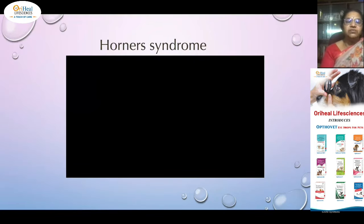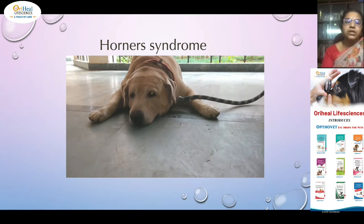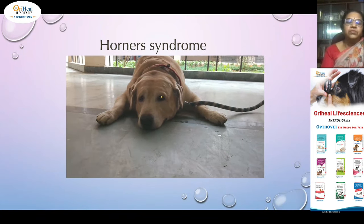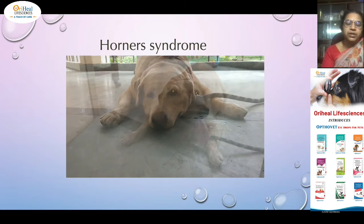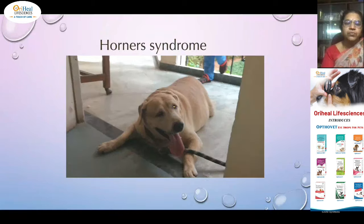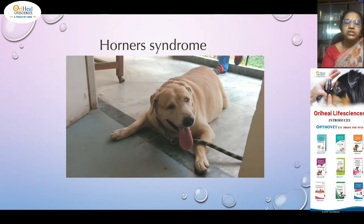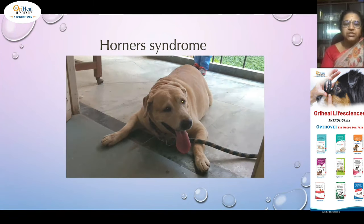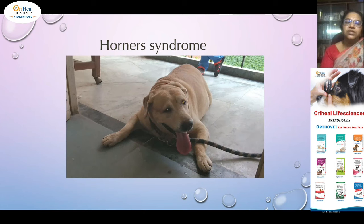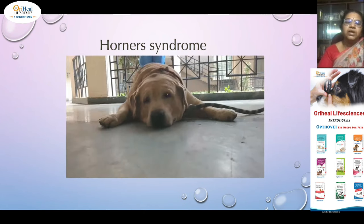Next, this is a deficiency that actually happens in the sympathetic innervation to the eye. So you will find anisocoria. One eye will be miotic and another eye will be dilated in Horner syndrome. Horner syndrome is not at all a worry, though it is brought to your ophthalmologist's attention, because there is no vision problem in such cases. The vision of the animal will be normal. It is only a temporary sympathetic deficiency, and it comes out.